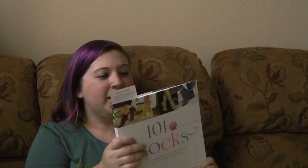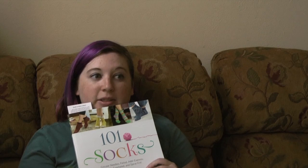So I was kind of hesitant at first. I was like, all right, this looks like one of those cheesy books where it's the same pattern 17 different ways and then a bunch of stuff with fun fur. You've seen those sock books, don't lie. You know they exist. But this book is actually much more creative than that because they show you crocheted socks, which, when I first learned how to make socks, I was a crocheter and I really wanted to crochet socks and I couldn't find instructions to do it. And that was a little bit pre-Ravelry too, so that's fine.